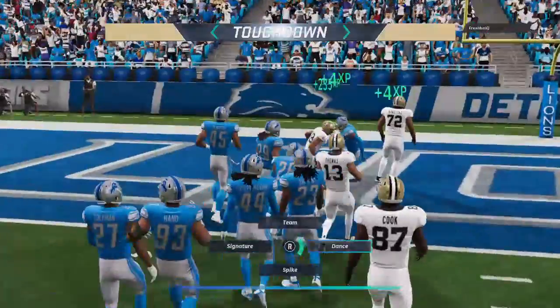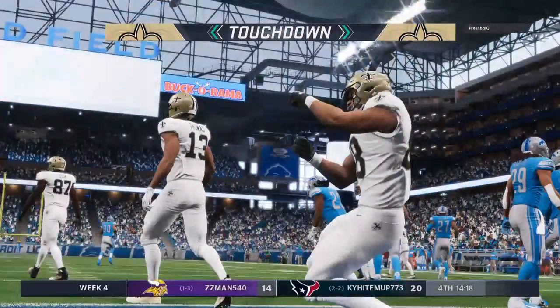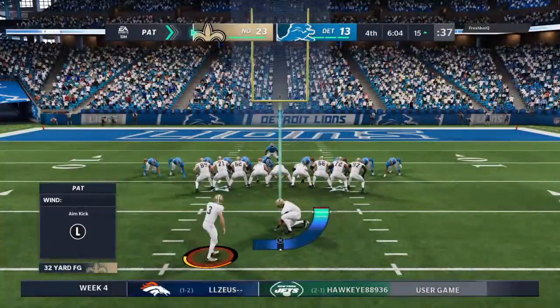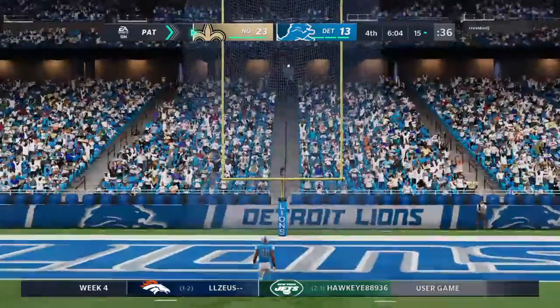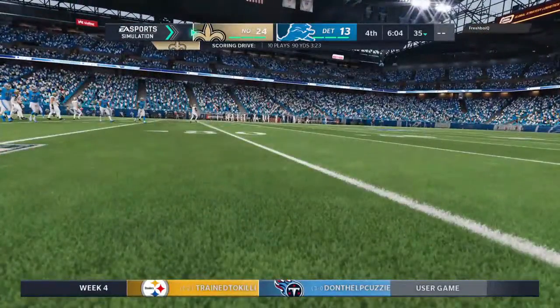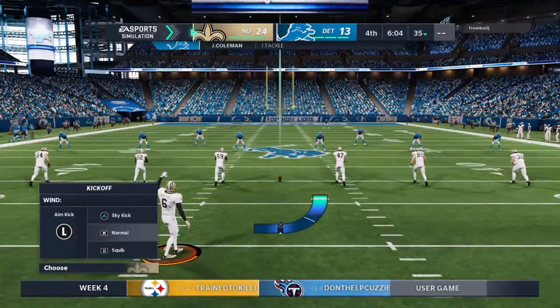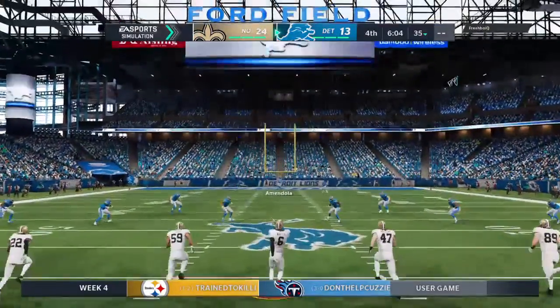And he is into the end zone. Touchdown, New Orleans. Ty Montgomery. His first touchdown on the year. And the Saints add on to their lead. And it's up and good. Makes the score Saints 24. Morstead out now following the touchdown to kick.